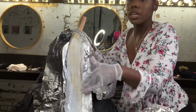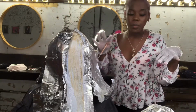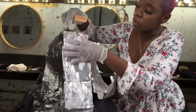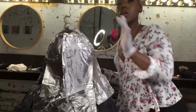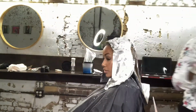Now, once the lightener is dry, once you start seeing it looking crunchy and like completely dry, it's not lifting anymore. That means it's not working anymore. So you probably would just have to saturate more. So that's why you should always make sure you get enough lightener on it the first time. So we're just gonna go ahead and let this process, and then we will be right back.